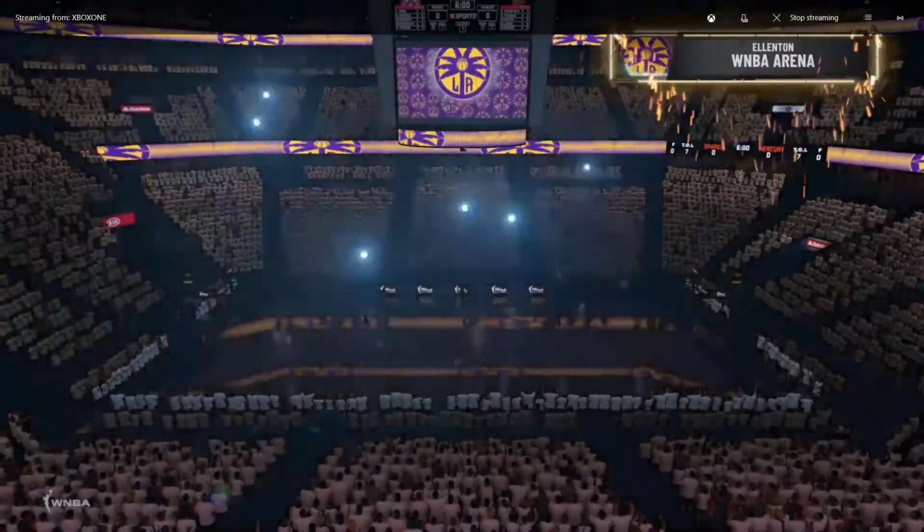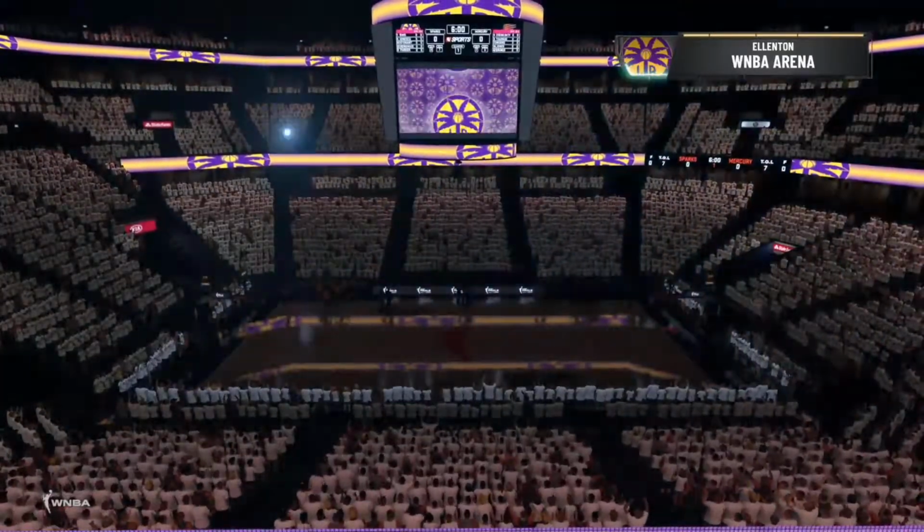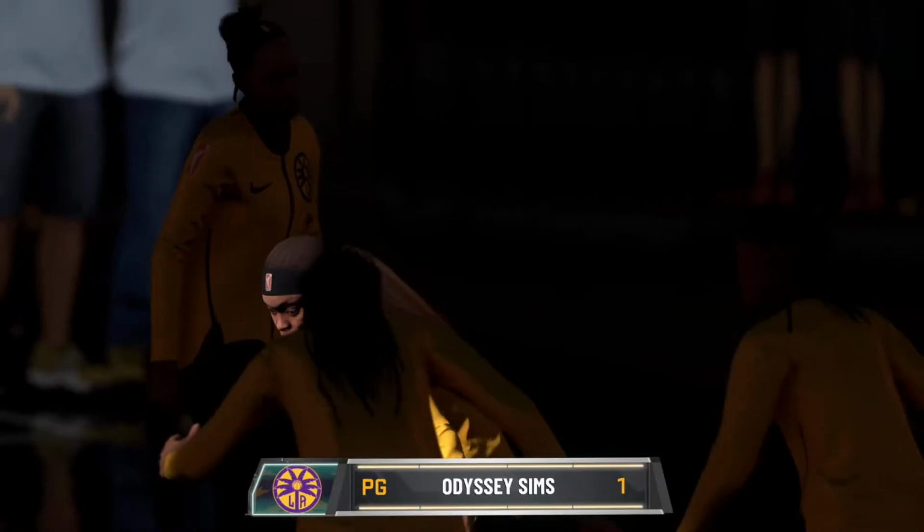Let's get your Los Angeles Sparks. At point, standing 5'8", number 1.